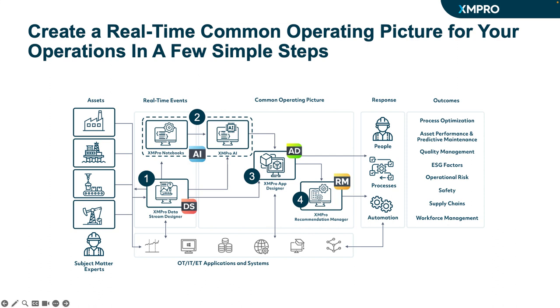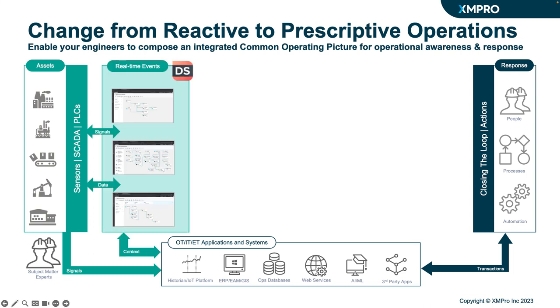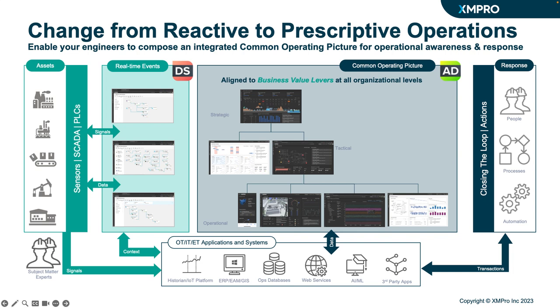A little bit more sophisticated version of the same common operating picture is I've got all of these things on the left-hand side, sensors, I've got all of these systems inside my organization, and I'm trying to get the response done with people, processes, and automation. And what we do, we have this user interface where we can, in a visual way, build the data streams. Again, get data from multiple different systems, apply analytics to it, provide context to it. So not only can I bring in sensor data, but I can bring in maintenance records, I can bring in weather data, I can bring in all sorts of data and build for my specific problem, a data stream that will feed and give me the information that I need to create a common operating picture.